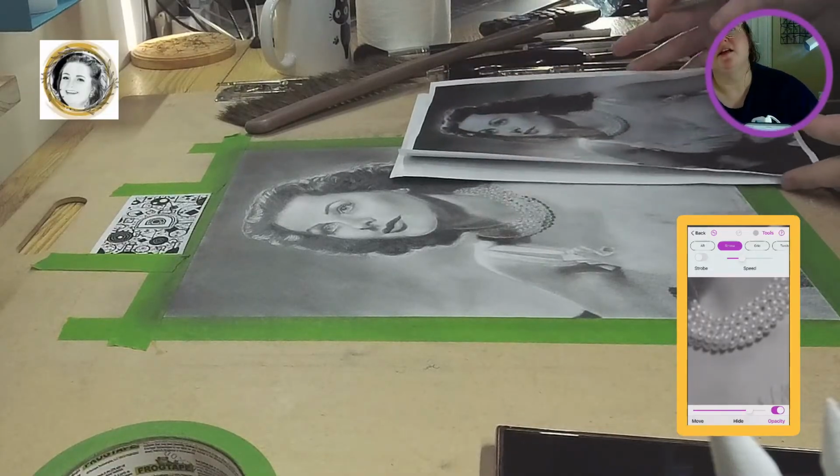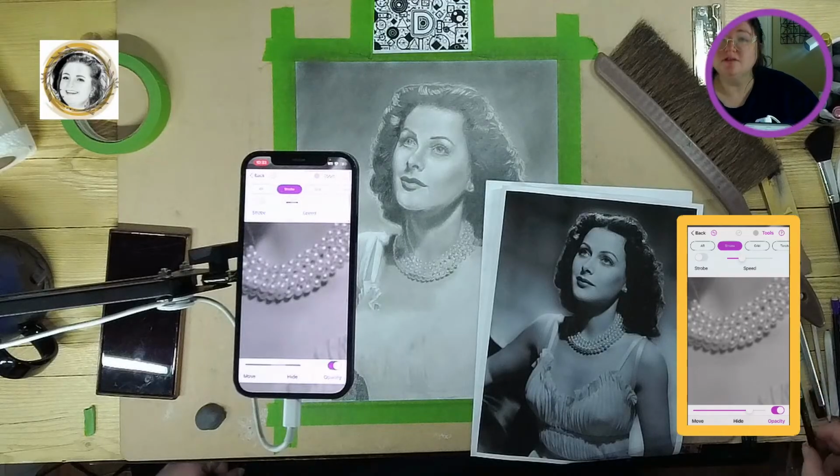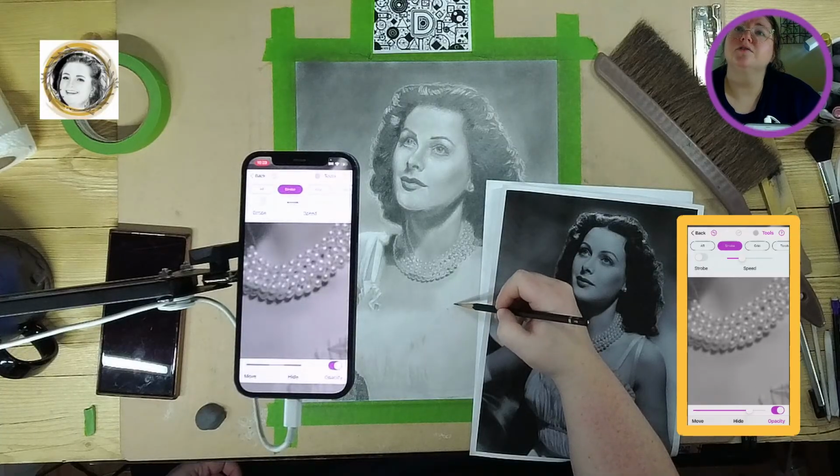I think they're good. Okay, now we can go into the little ruffly part of her dress. There's just a small section that we can see right now. So let's use the HB pencil and we're going to add those little stripes.